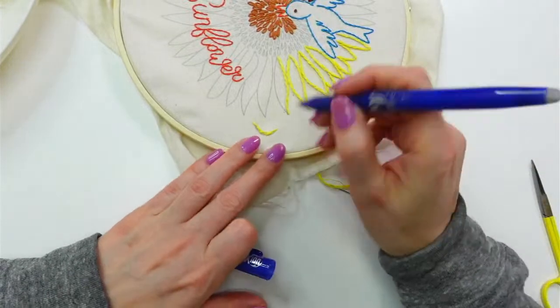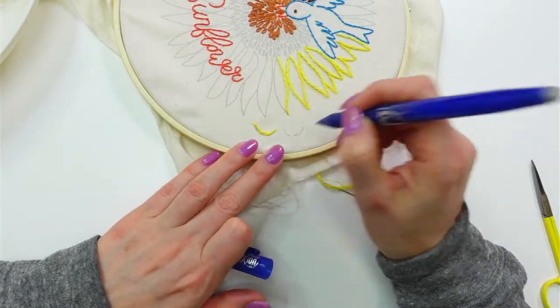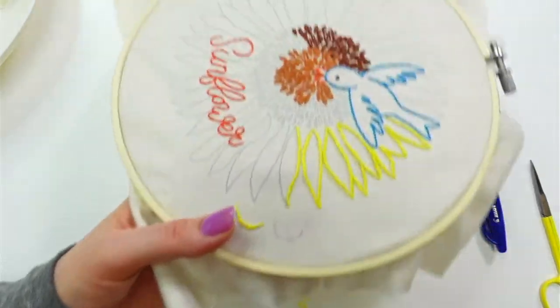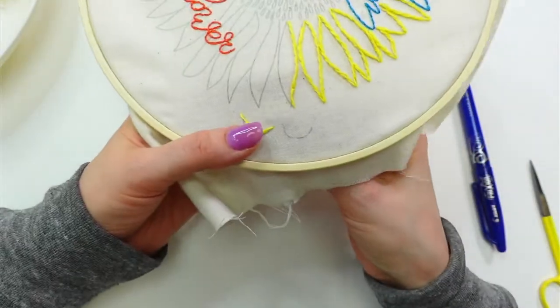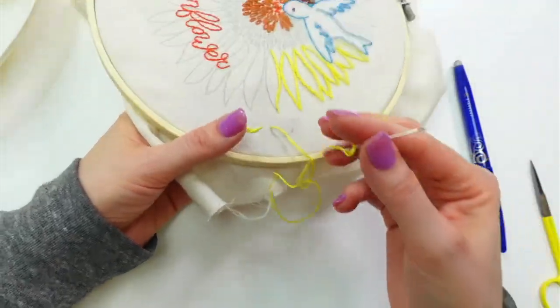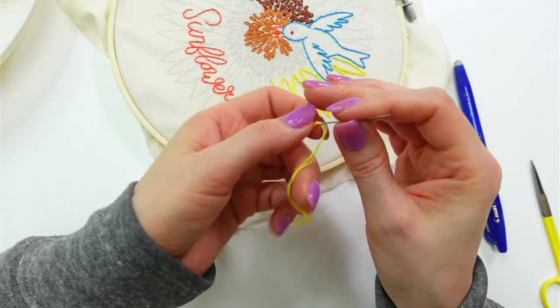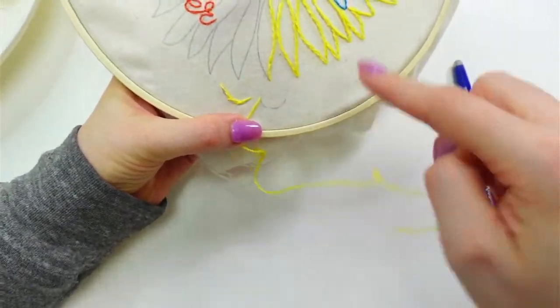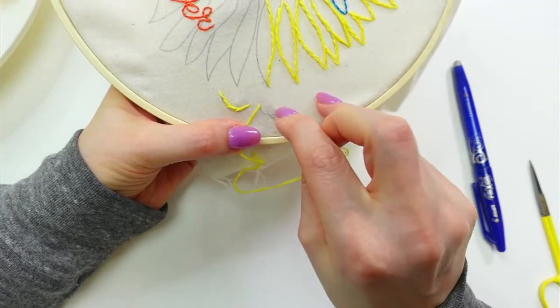So let me do the same thing, but now I'm going to do that underneath arc. So now my thread is going to follow the arc, whereas before it went opposite of that. So I'm going to bring my thread downward. So now I have my thread downward, the same shape as the arc.